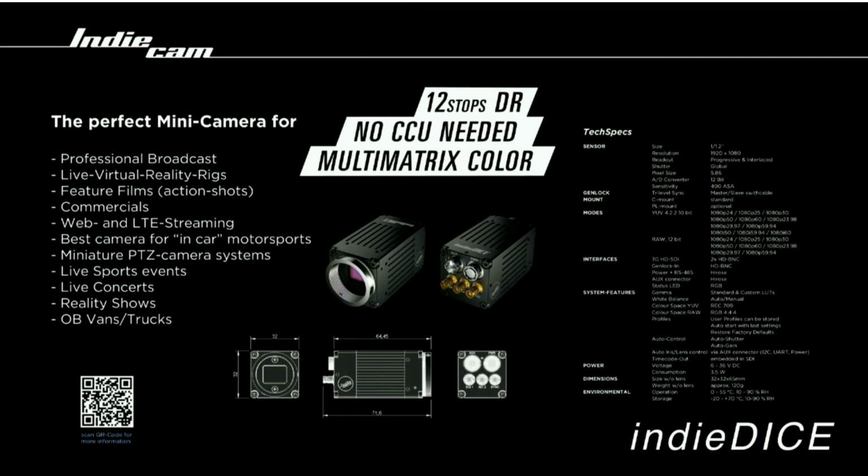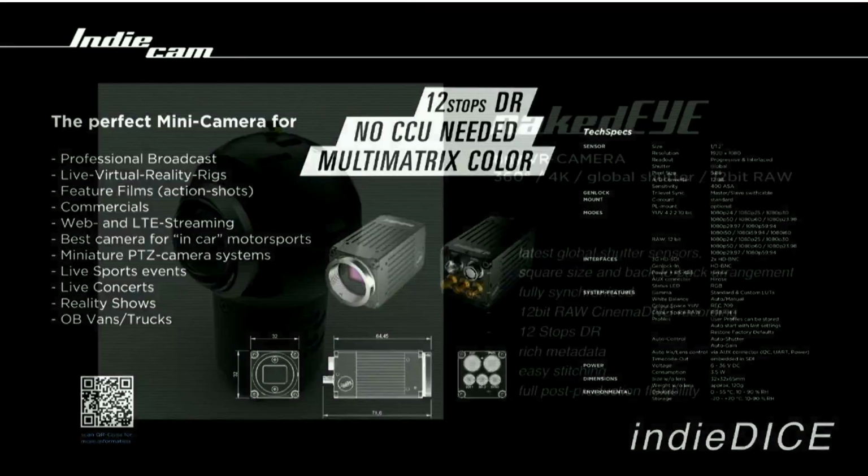Yeah, there's lots of technical details. But as I said, we're down at the marketplace, and you're welcome every time, tomorrow and the day after, and I can go through all the technical specs with you, if you wish.